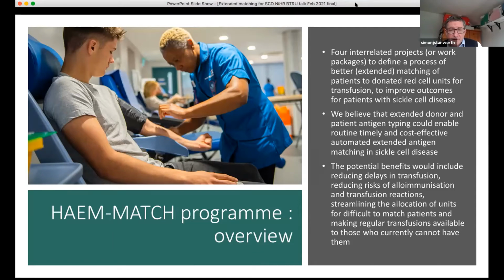Next slide. So really that was a little bit of the further background, if you think back to that research cycle, about what we wanted to do on this HeMatch programme. And we've spent a lot of time over the last few years thinking about these, what we call work packages or interrelated projects. And what we want to do here is to establish in a more iterative, evidence-based way the process by which we can look at the matching of patients to donated red cell units for transfusion. Ultimately, we want to improve outcomes for our patients with sickle cell disease.